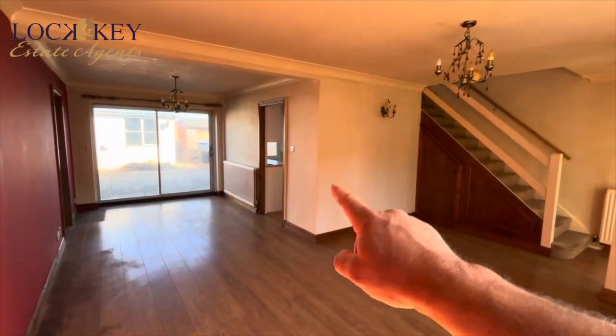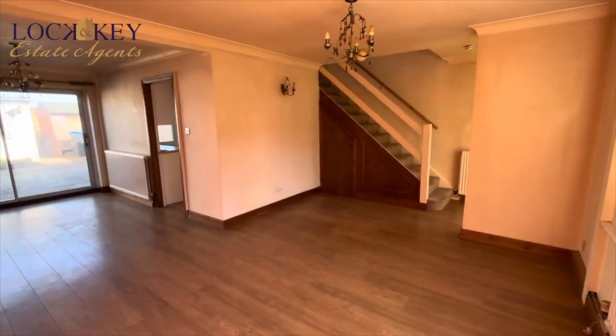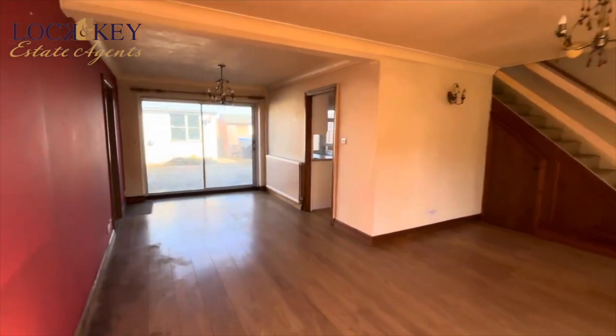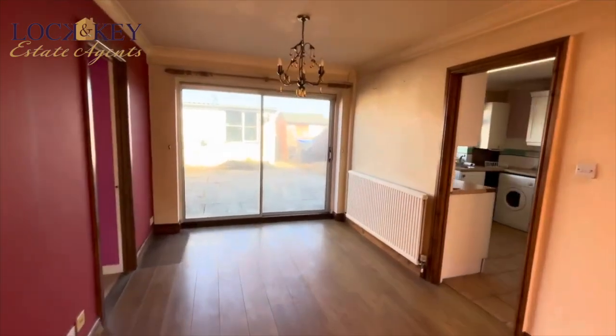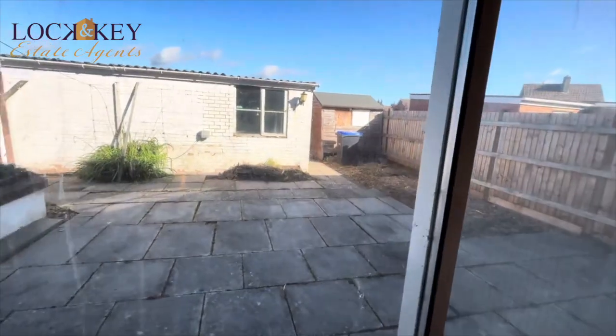You can knock through, I've seen that, knock through, kitchen, diners, and you've still got quite a lot of living space here as well. You've got a storage cupboard. There's a lot of space. Come back through over to here. These doors need a good clean.